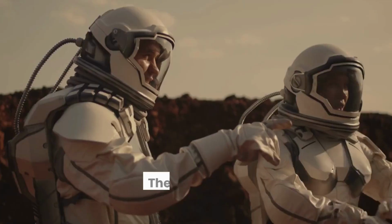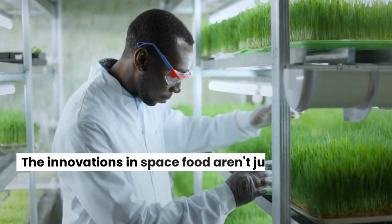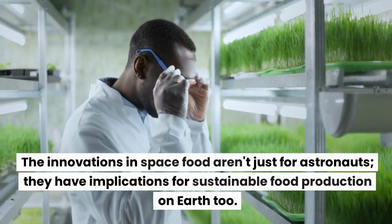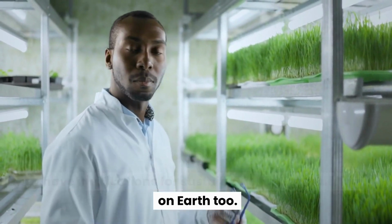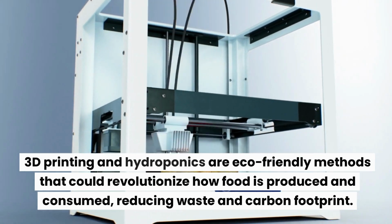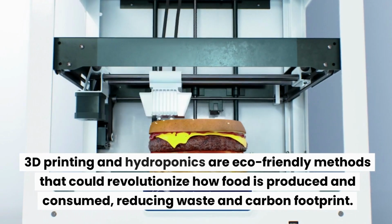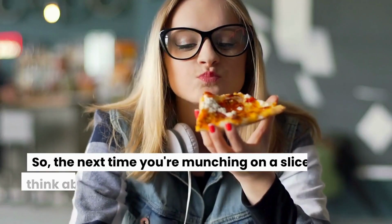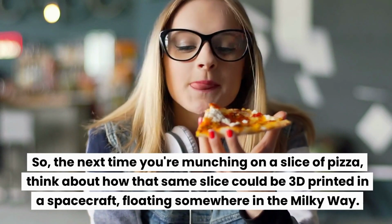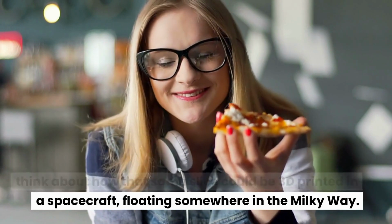home. The big picture, sustainability and beyond. The innovations in space food aren't just for astronauts, they have implications for sustainable food production on Earth too. 3D printing and hydroponics are eco-friendly methods that could revolutionize how food is produced and consumed, reducing waste and carbon footprint. So, the next time you're munching on a slice of pizza, think about how that same slice could be 3D printed in a spacecraft, floating somewhere in the Milky Way.